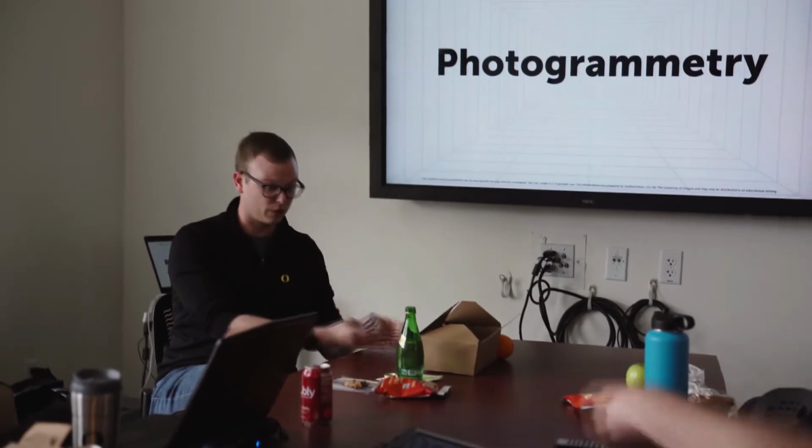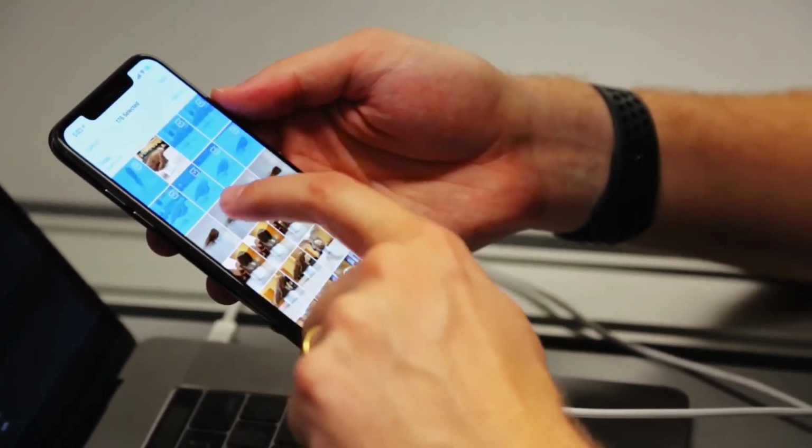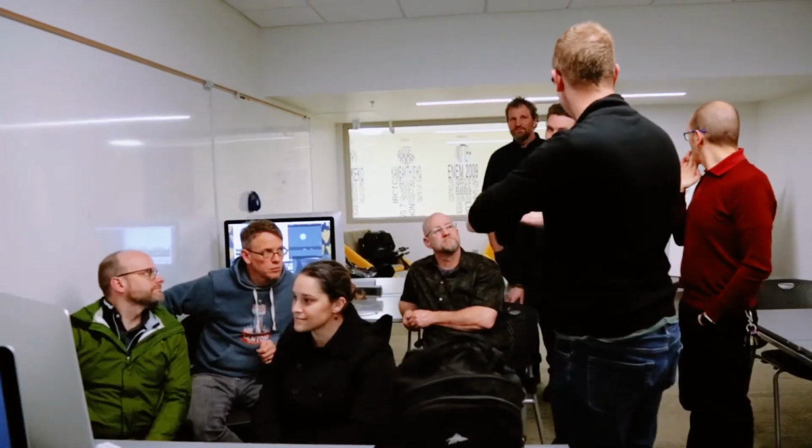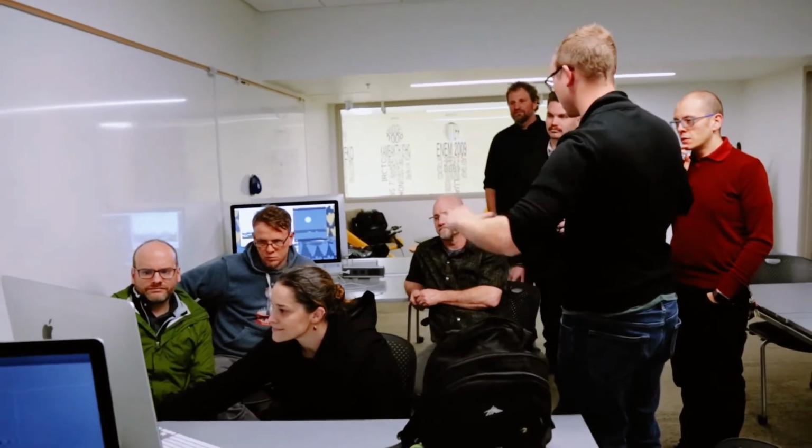We're here this week working with the fantastic faculty here at the University of Oregon, implementing a process that we've developed over the last 14 months called photogrammetry. And that's essentially using a computer program and hundreds of images, and we're actually calling the images data sets, of an object or a building or a place, and then reconstructing a 3D map of that space.